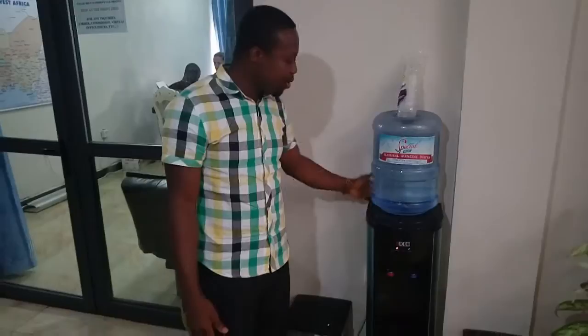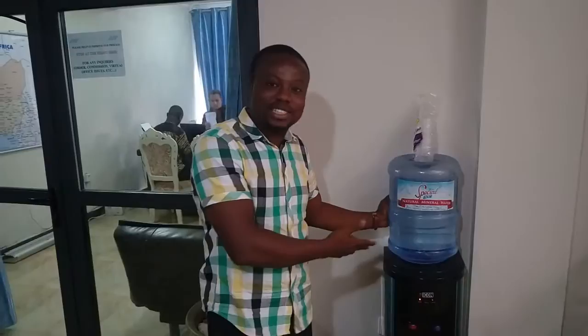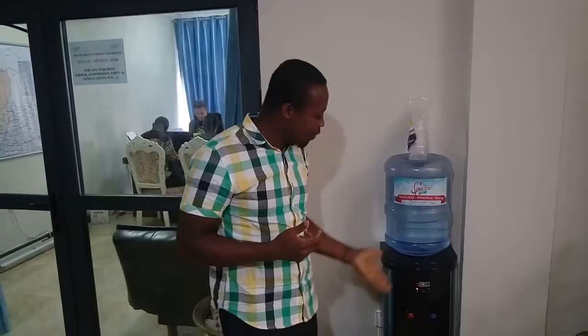So, like I said, a very hospitable and friendly working environment. Here we are giving water. The water dispensers are for everybody to have something to keep you refreshed. If you have your Infuse sachet here, you take a bottle of water, open your Infuse, fill it up, shake it, and drink it. And I'm telling you, your day is not going to be the same.